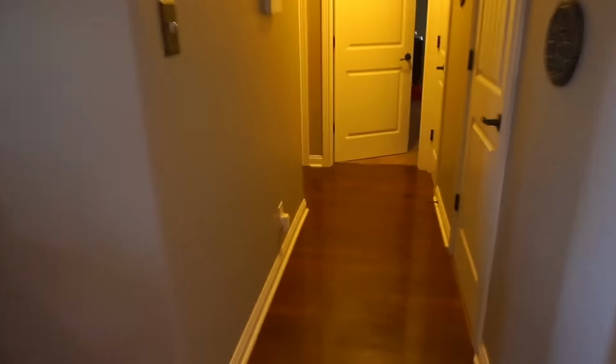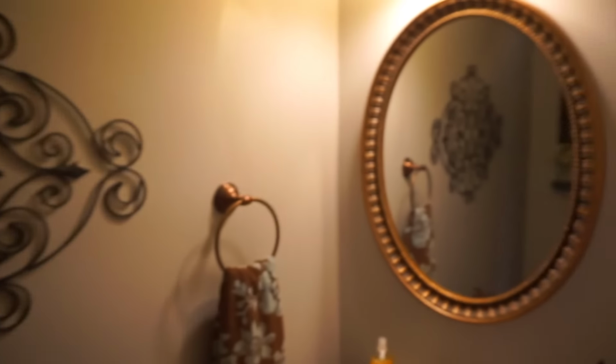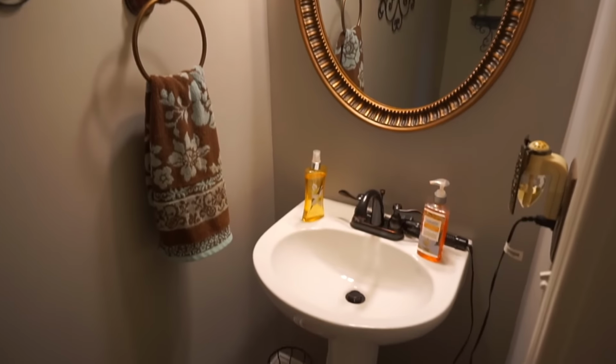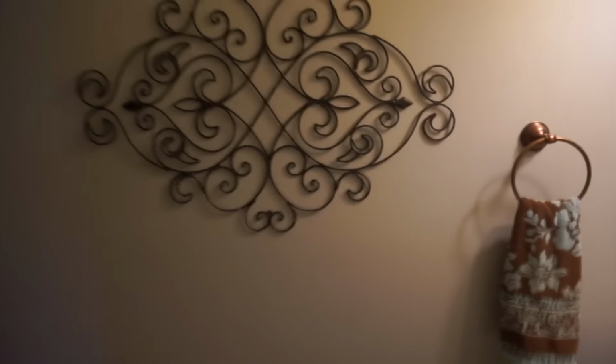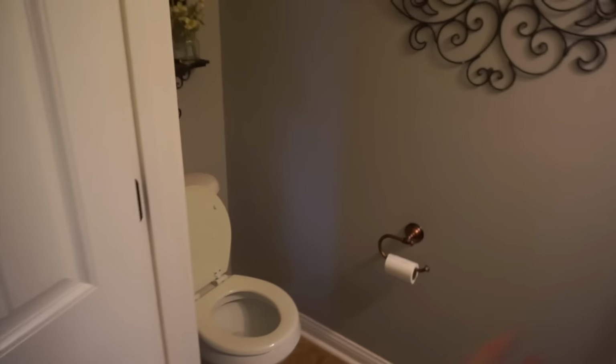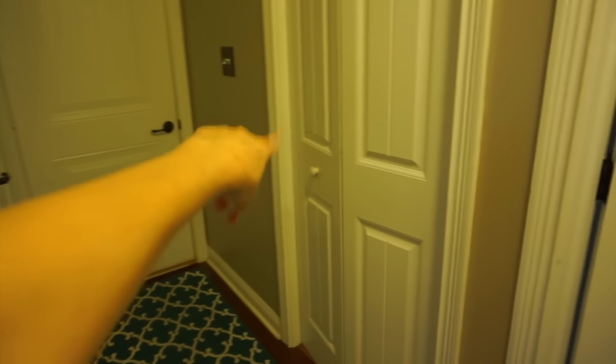Okay. So this is just our half bath downstairs for our guests. It's just got a toilet and a sink. Not much to it. And then down this hallway is the garage. I'm not going to show you in there. And that's a laundry room. Trust me, you don't want to see in there.